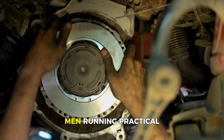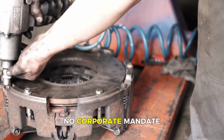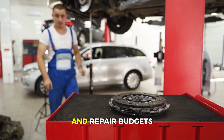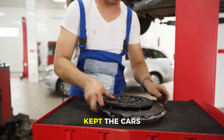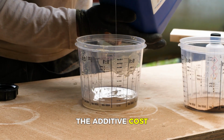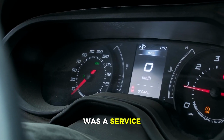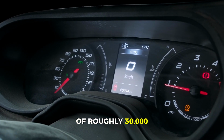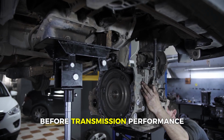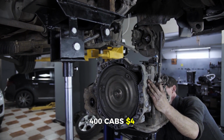These were practical men running practical operations. No theory, no laboratory, no corporate mandate, just mileage logs and repair budgets that rewarded whatever kept the cars moving and punished whatever let them sit. The additive cost approximately $4 per vehicle. The documented result was a service interval extension of roughly 30,000 additional miles before transmission performance degraded enough to require intervention. 400 cabs, $4 each.